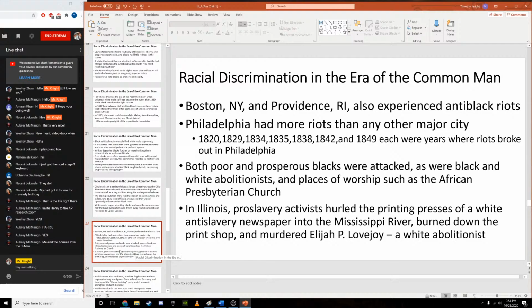Now, both poor and prosperous blacks were attacked in this. It's not just the lower echelons of the economic hierarchy that were the victims of this, because there were wealthy, well-to-do free blacks who were attacked in these mobs as well, as were black and white abolitionists.